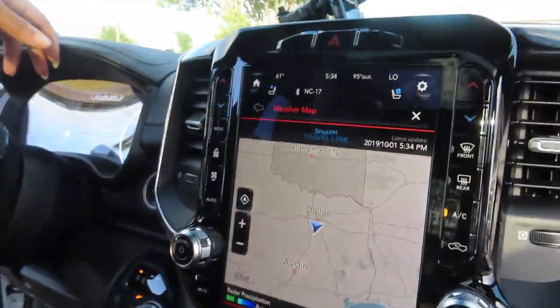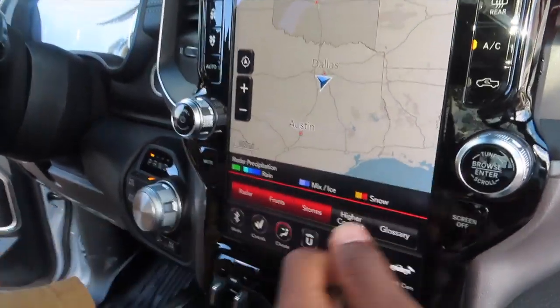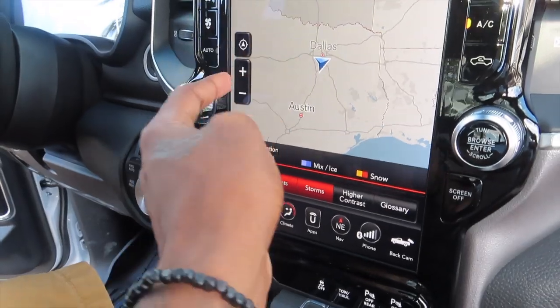That's where me and Dallas are, y'all can see, bro. Oh, it tells you rain and all that? You see that? Yeah, sir. I'm just gonna buy one. I'm just gonna get this.